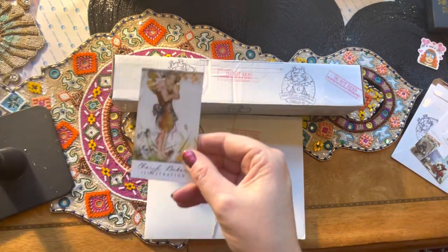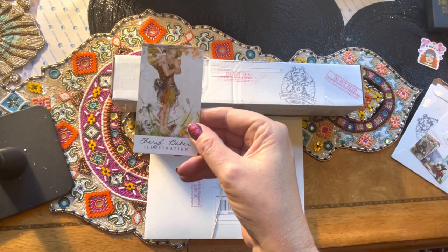So, oh my gosh, the owl's coming. Okay, so I have a card, Cheryl Baker illustration.